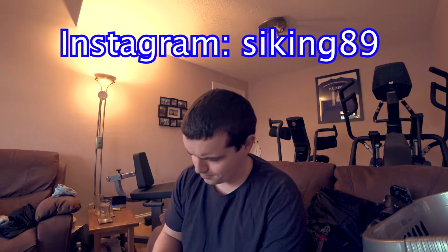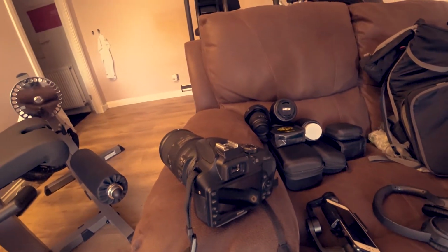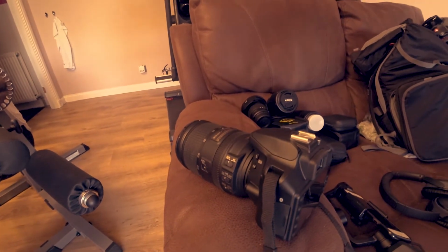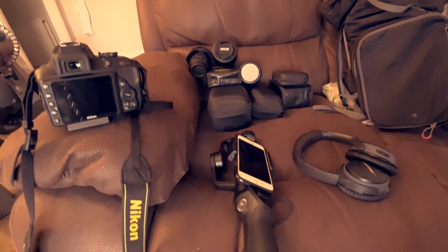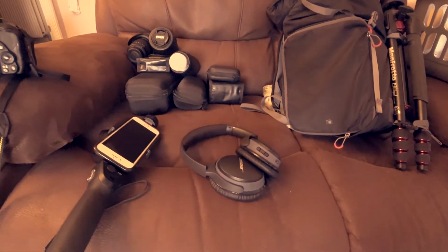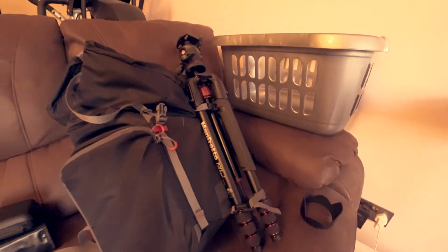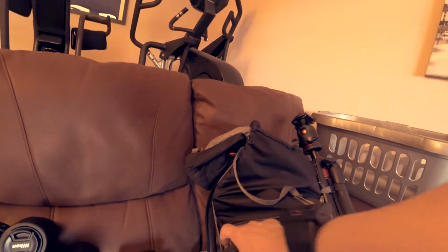So the kit that I've decided to take for this first shoot is the Nikon D3400 along with the 18-300mm lens. I'm also going to take the DJI Osmo Mobile with me in case I want to get any B-roll or some nice slow-mos. I'm going to take my Bose headphones for some classic tunes along the way. I'll take the Manfrotto tripod just in case. I've got the filters in at the top there in case I want to take any long exposures.